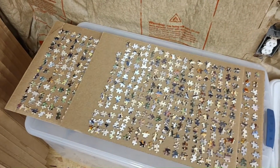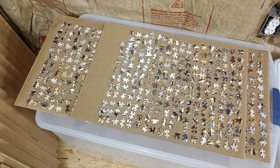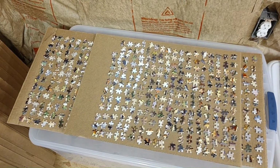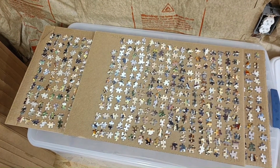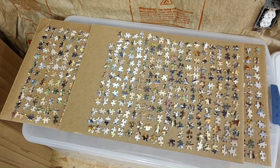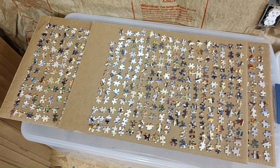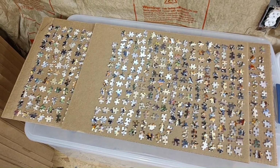These are a cardboard and a half of just miscellaneous pieces that I had left over when I was sorting. And I just wasn't quite sure where to put them. So for now, I just put them on a cardboard and a half. And I'll leave them there. We'll have to look through them later for things that we want.